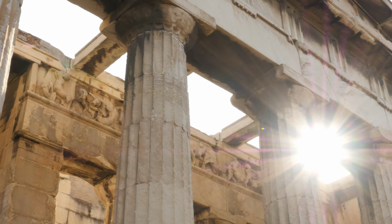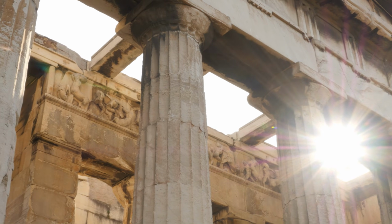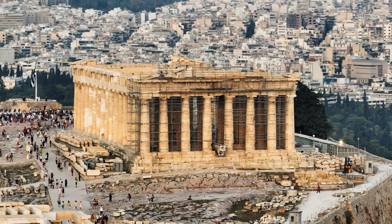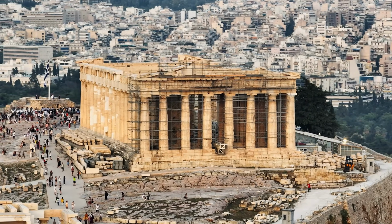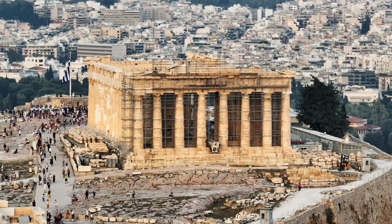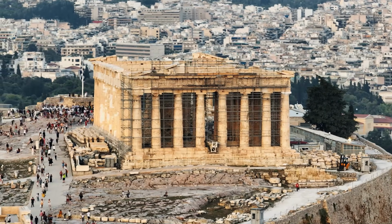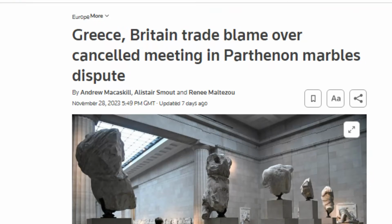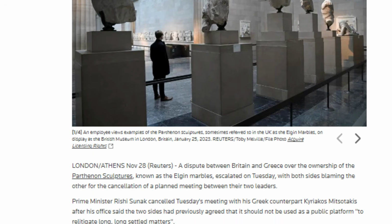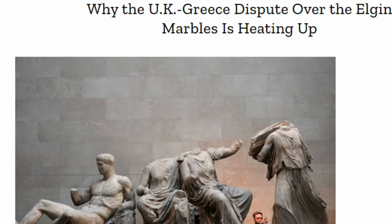These statues were once attached to the original Parthenon in Athens, one of the most iconic buildings of Greek history, a temple built in honor of the goddess Athena during the height of Athens' power in the 5th century BC. So how did these ancient sculptures that were once attached to the Parthenon end up in a museum in London? And why is the Greek government pressuring Britain to return its stolen marbles?